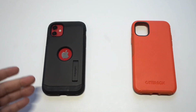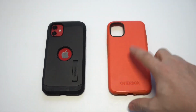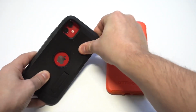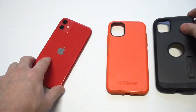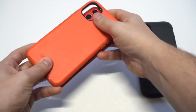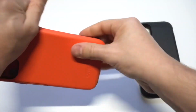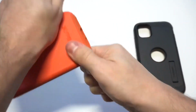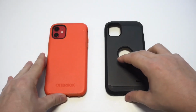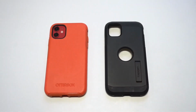It's like $15. And then, of course, the Symmetry series here, I got this one in like an orangish color because I have a red iPhone, but the Symmetry is probably one of the most popular cases you can get for any iPhone. It comes in quite a few different colors. It's a one-piece case. It's very good at protecting your phone, but it's also just very stylish, and I've always loved it. So these are definitely a couple of nice case options for you if you consider getting the iPhone 11.